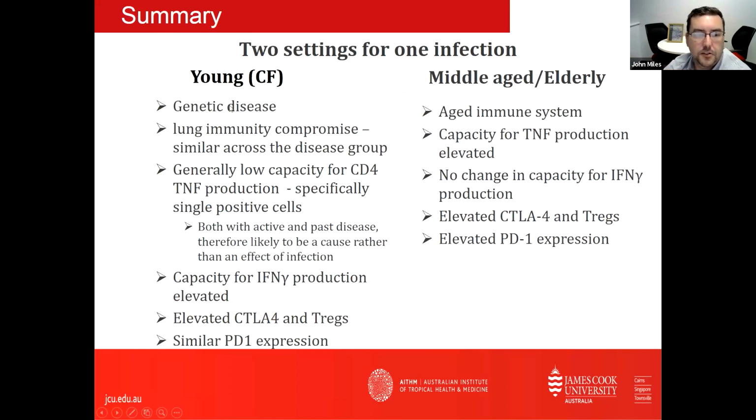So just to summarize the two settings, in the young, it's similar across the disease groups. Their failure seems to be in TNF production, which is interesting because we got samples from the blood and the disease is in the lung, which means that we can get information quite easily just by a simple blood draw.